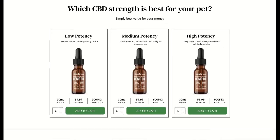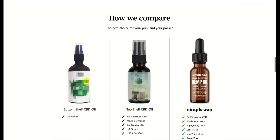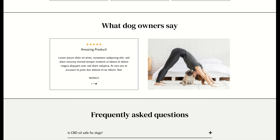And again, it's a single product theme, but they have 3 different strengths. So it's broken down into low, medium, and high potency. And again, that's represented here with the buttons. We wanted to get into the social proof. Again, it looks very simple, and I absolutely love it. Mirio, who designed this, he nailed it right on the head.